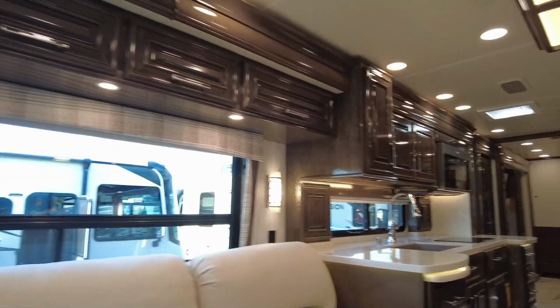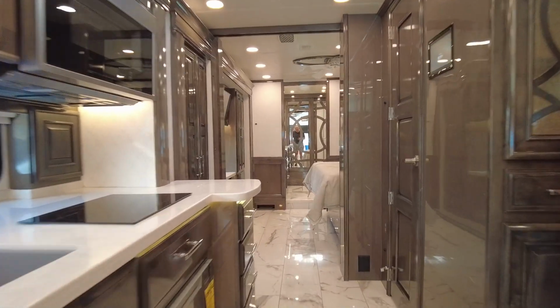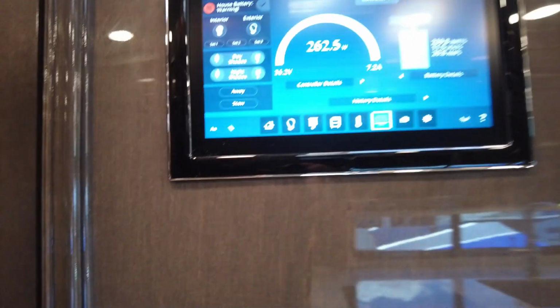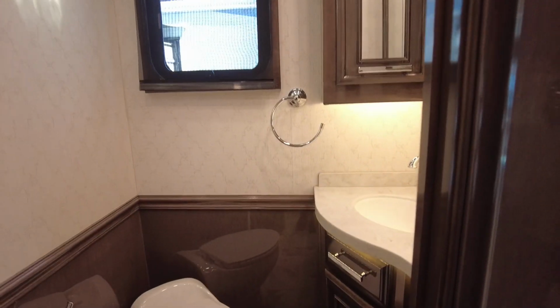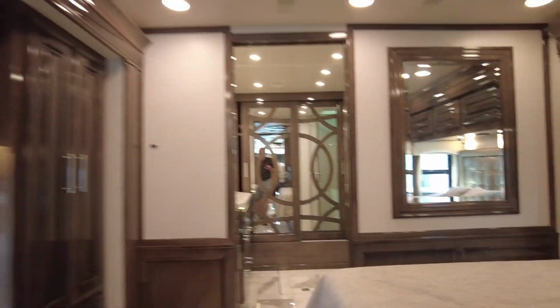Says the Riata XL has a 1-year roadside assistance. Anthems and Aspires, and of course, those, both have 2-year warranty, but you do get an enhanced warranty when you go up to the... It actually shows the solar charger. The design is the same on the Riata XL as the first one.